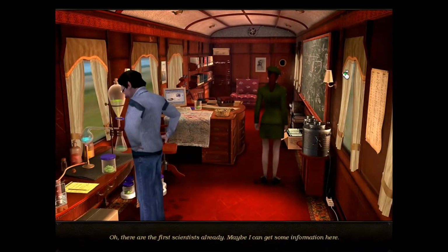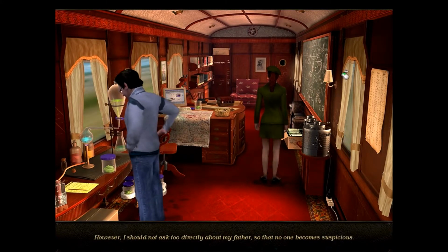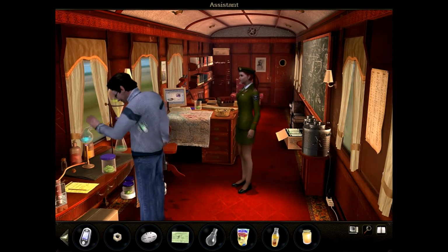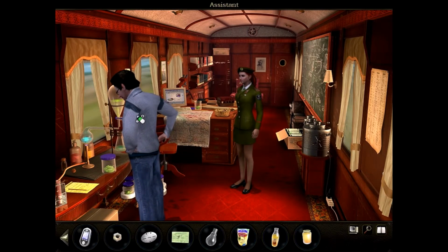Oh, there are the first scientists already. Maybe I can get some information here. However, I should not ask too directly about my father, so that no one becomes suspicious. Okay, seems reasonable enough. Let's look at the assistant. Scientific assistant. That was an insult at university, but he really looks quite nice. Alright, let's talk to him.